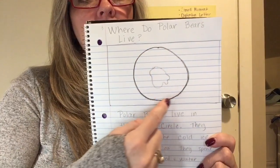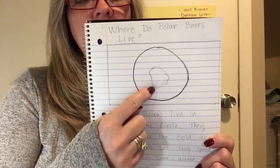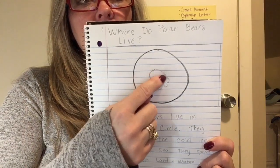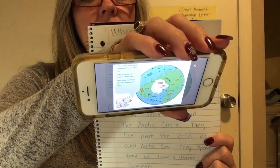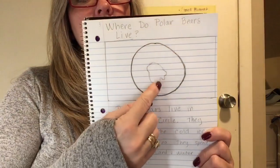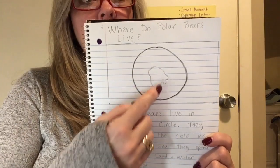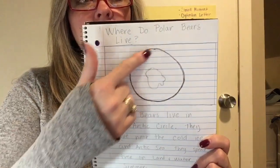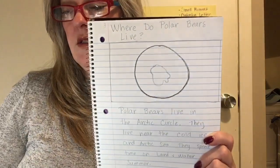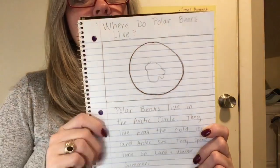This is how I started my picture. I did a big circle to be the globe, the world, the top, and then I used my gray crayon and I kind of drew the shape, copying the shape that was on this picture, to look like the same shape as the Arctic pack ice. And I'm not going to color that in because the paper's already white. And then I'm going to add in my blue and my ocean and continent parts right now. So that's how you will do that.